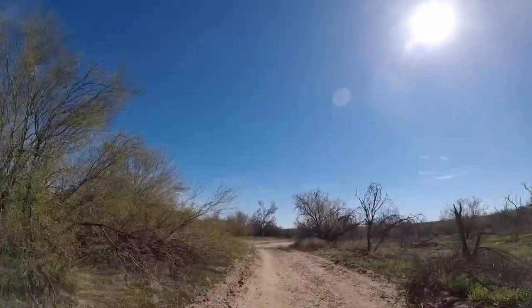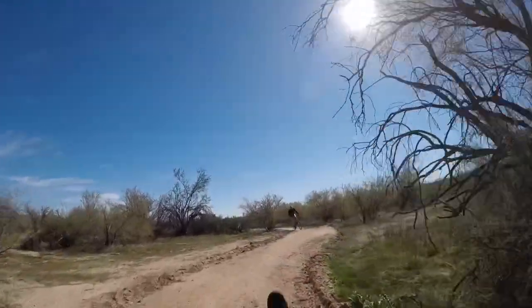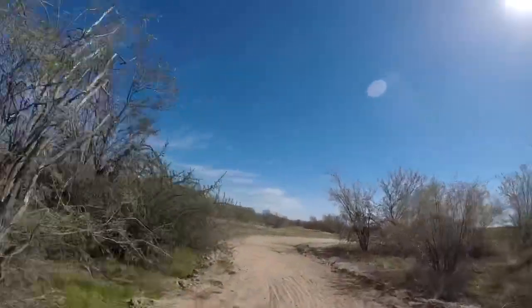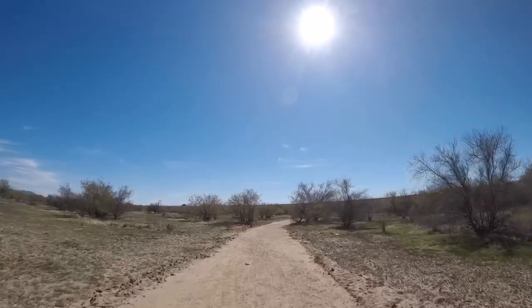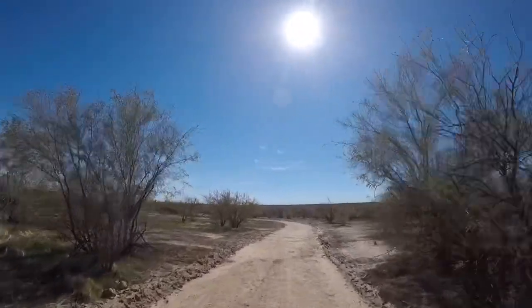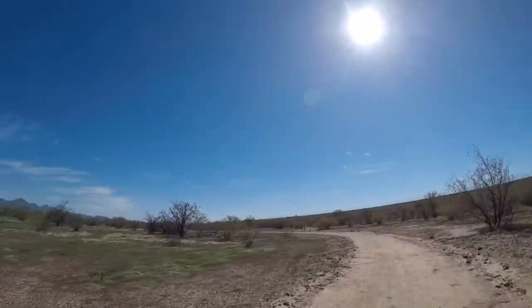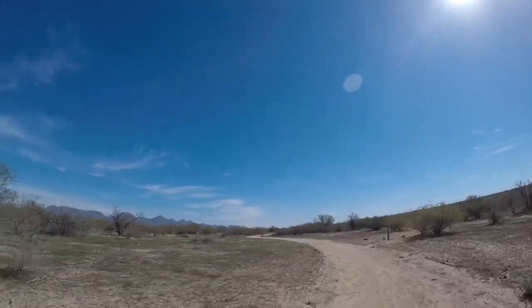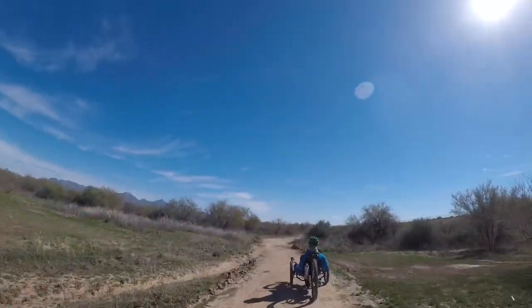Headed towards Scottsdale Road now. Bike up. Now we're headed towards Scottsdale Road, heading east. GoPro, stop video.